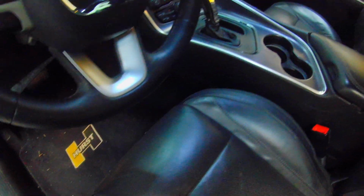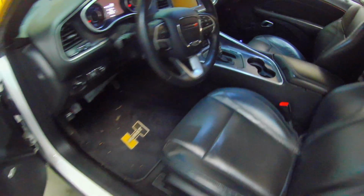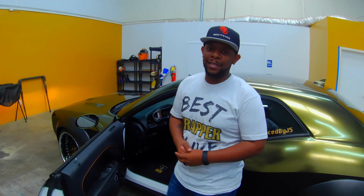So we got Hurst floor mats there, and those are actual factory Hurst. I didn't have those made. And also a Hurst shifter. That pistol grip Hurst shifter definitely brings that old school feel back to this car. I know it's an automatic, guys. You ain't got to flame me in the comments, but that's okay. I still got the old school feel, so it's fine.